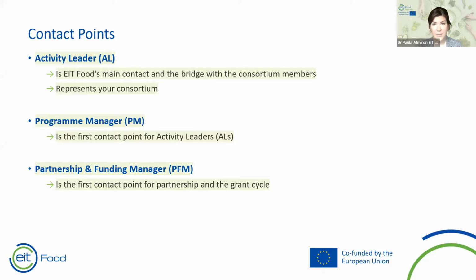You have an activity leader in all of the activities that are approved by EIT Food and that are part of our business plan. The activity leader, or AL, is EIT Food's main contact and the bridge between the consortium and EIT Food. They represent the consortium. Then we have the program manager. This profile is the contact point for activity leaders, is the one that is going to monitor the project, and is the one that is going to have conversations about different obstacles that you could have in the implementation of your project, etc.